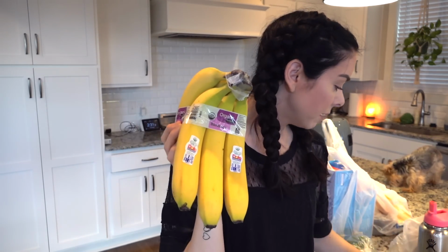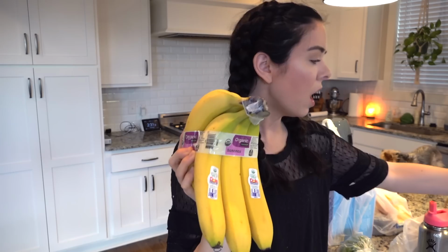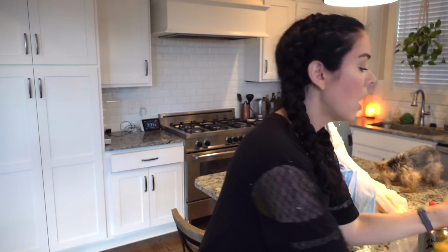So I got one bunch of organic bananas right here. And then I got a second bunch of bananas that were not organic apparently. But I like to chop these up and keep them frozen in my freezer. But I had been out for a while and I just kept forgetting to buy more bananas. I love bananas mostly for smoothies, and that's why I chop them up and I freeze them.